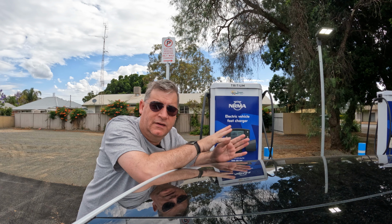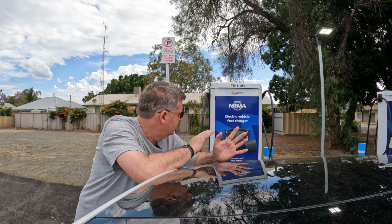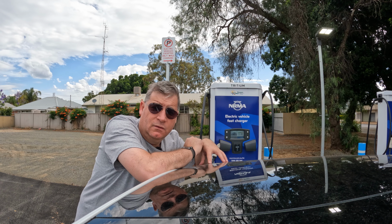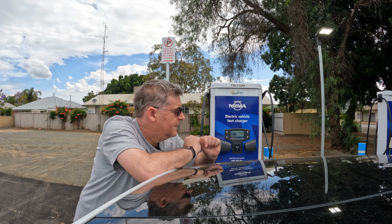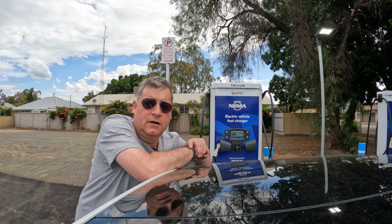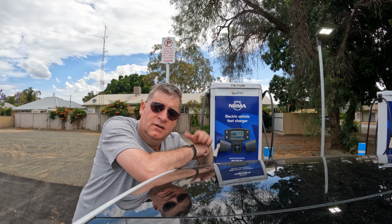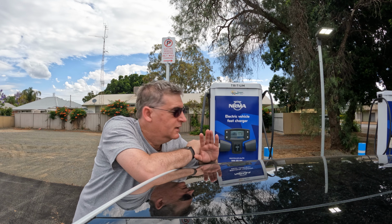Now, the 75 kilowatt thing is a bit of a misnomer. It is capable of a total of 75 kilowatts, but it will only deliver 50 kilowatts to one car. If somebody else plugs in, they'll get 25 kilowatts, so 75 total. But if only one car's using it, you're only going to get a total of 50 kilowatts, that's it.